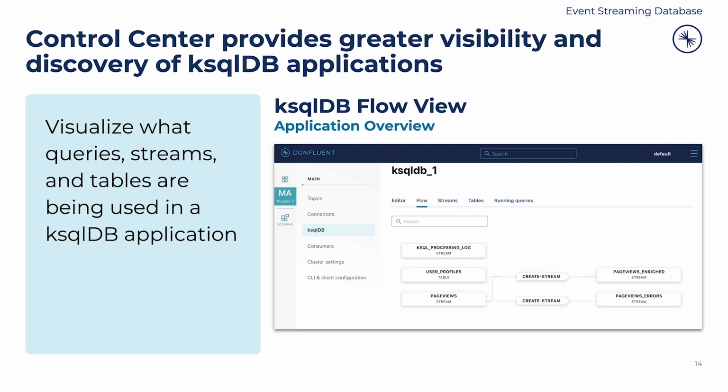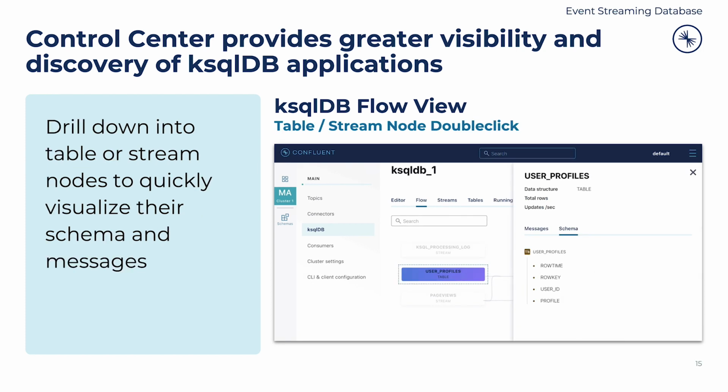So specifically, if you've got a particular ksqlDB application running on a ksqlDB cluster, you want to know what are the tables and streams and queries that are running in that thing. You just get to see what's going on in there in Control Center. And you can drill down into those tables or streams quickly to visualize their schema. I can see, well, here I'm looking at a table and it's got 4 columns in it. I look at that schema.